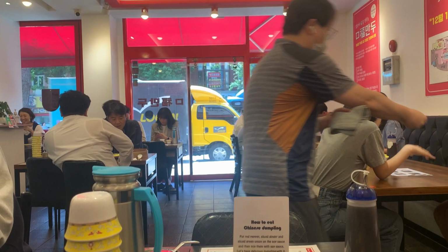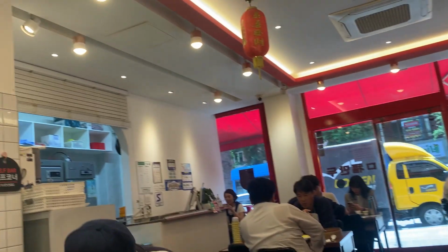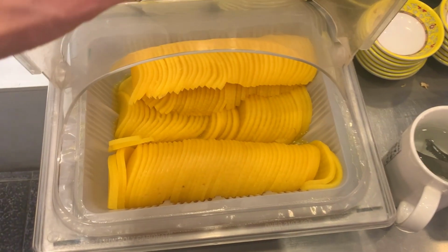dumplings. Okay, so while we wait for the dumplings, I'm just gonna show you guys what the restaurant looks like. I don't think it's super popular around lunchtime, so if you guys ever come by, you should be able to get a spot right away. And by the way, if you need more radish, they have a radish self-service station.